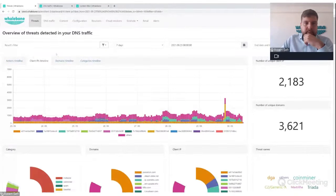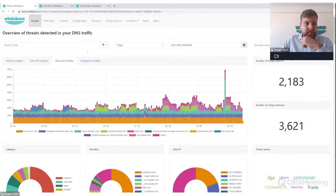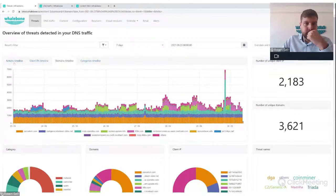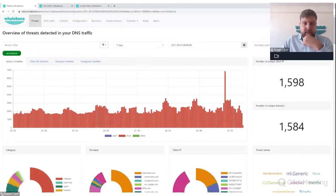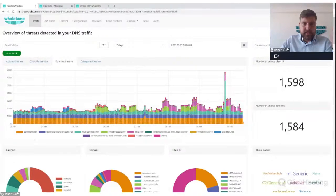Okay, let me remove it. I will get to the other timelines. There is a domain timeline telling me what are the most frequently blocked, or let's have it in the blocked way. So I will filter out the blocks, and we'll get back to the domains timeline. And these are the domains that are most frequently blocked, basically the top 10.